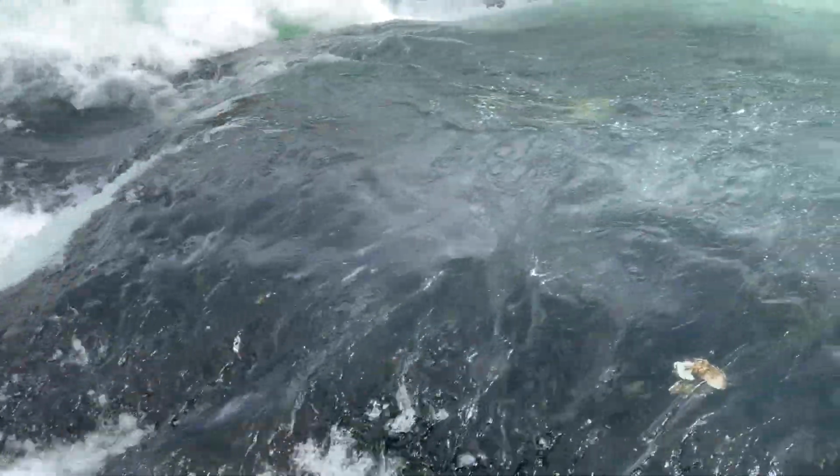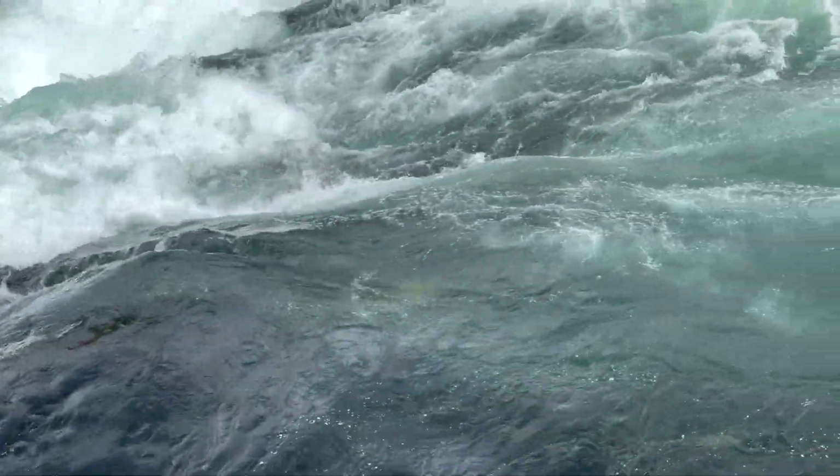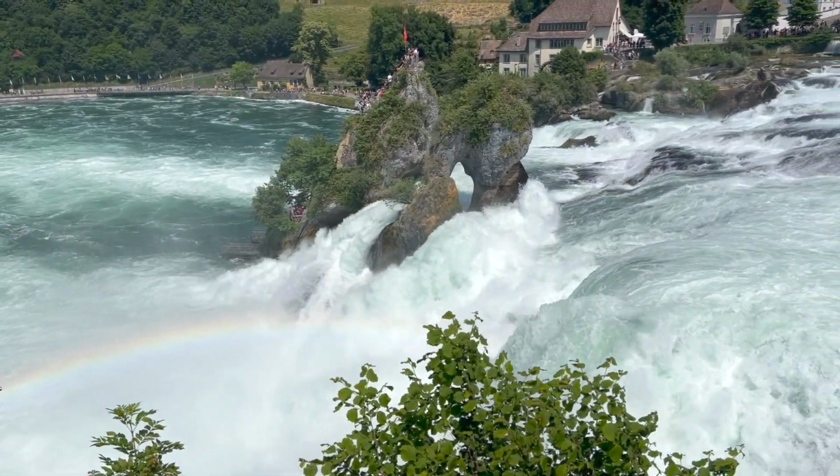It was formed approximately 15,000 years ago, during the last ice age, as a result of both tectonic and glacial activity. The strong rocks created a natural barrier, which in turn led to the creation of the waterfalls.